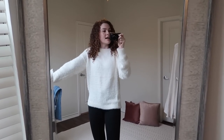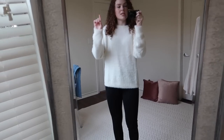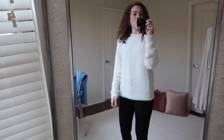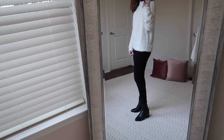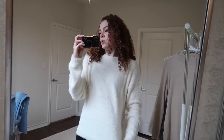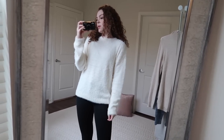Okay, first is this eyelash knit sweater. It comes in 4 colors and it also comes in a cheetah print one. I'm wearing a small, and you guys, I think this sweater is like $16 and it's really good quality. I just paired it with some black skinny jeans and black booties, and this is a go-to look when I don't know what the heck to wear. This is what I would throw on.